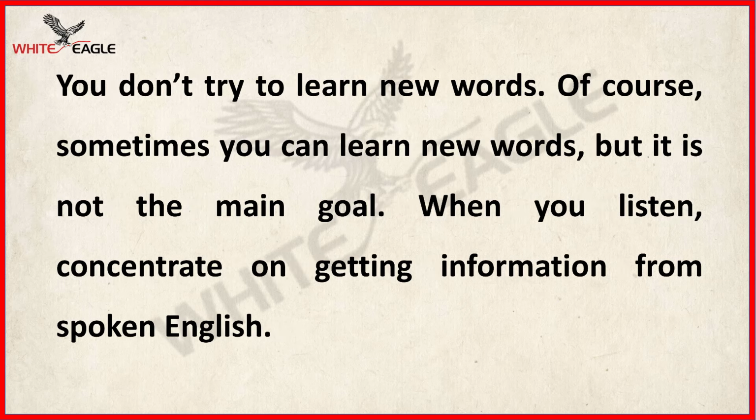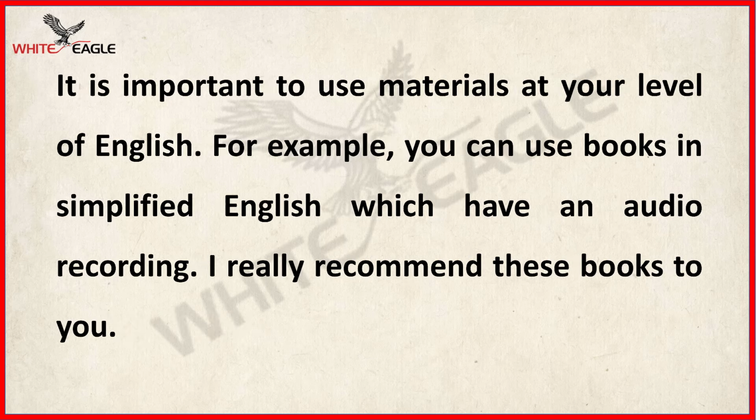You don't try to learn new words. Of course, sometimes you can learn new words, but it is not the main goal. When you listen, concentrate on getting information from spoken English. It is important to use materials at your level of English.